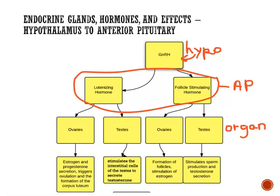Organ, yay! So these are the organs. And then the effect that it has will be these things down here at the bottom row. So let's just kind of go through this. Gonadotropin releasing hormone will cause the release of luteinizing hormone. And if you have ovaries, that will then stimulate the ovaries to release estrogen and progesterone. It will help trigger ovulation, as well as the formation of something called the corpus luteum. We'll learn more about that when we get to the female reproductive system.